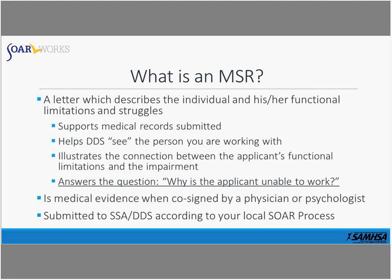Do they have trouble walking? Are they exhibiting symptoms of mental illness when you're interviewing them? A lot of medical records aren't going to provide this level of detail. So this is what you're able to do. We're empowering you to write this MSR and provide all of those great details. Through that, it helps DDS see the person that you're working with.